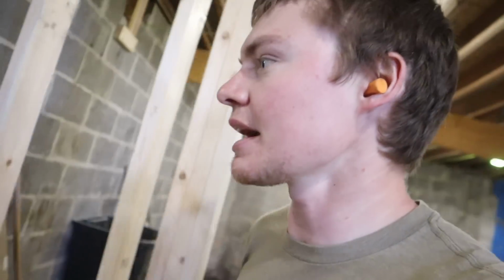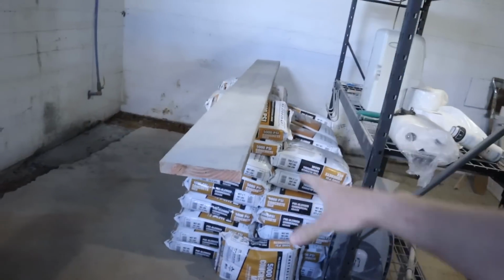We definitely got the most daunting task out of the way, which was carrying these down. Our system worked pretty good with being able to slide them down the board. Then I could just haul them in from the top, and the board just slid down right here, and then Justin and Roman could stack them. Nobody likes carrying the concrete bags down the stairs.